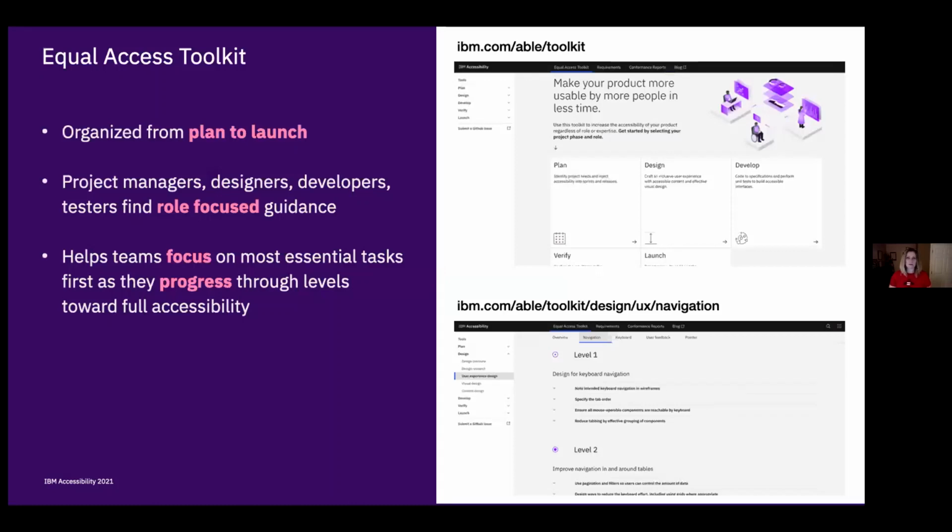The toolkit looks at providing an end-to-end process for the design, development, and delivery of software and services. It provides tools and guidelines for all of the people who are involved in design, development, and delivery, whether you're a product manager, a developer, a tester, or a designer, there's something there for you. And the toolkit is available externally, as I said, and still evolving. So we're still building on it as a collective organization. The IBM accessibility team started with the essentials first, and the idea was they wanted to help teams move established and new products through to full accessibility and start from where they are.